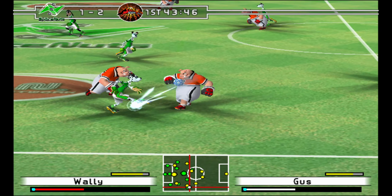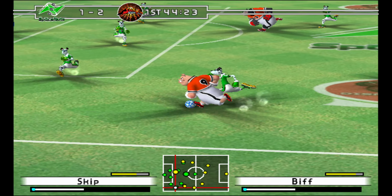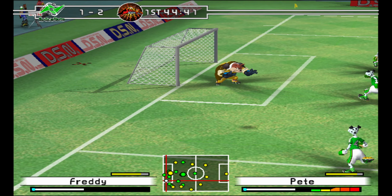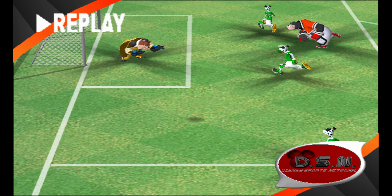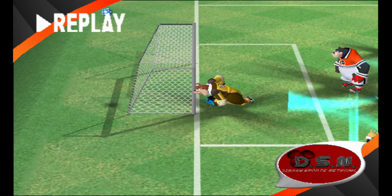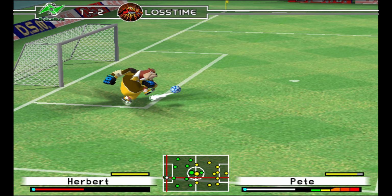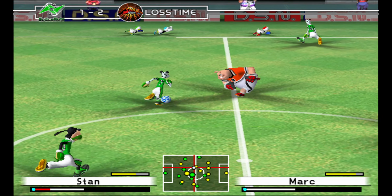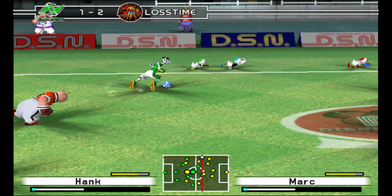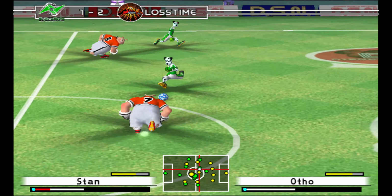Look out, here they come on the right. Ooh, that's hard. Golden opportunity to score. They missed that shot! It's a goal kick. Goofy! This runs directly up the middle. We're still running. Player number 7.